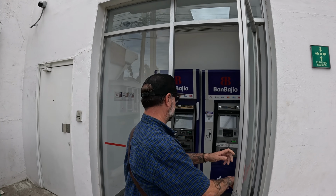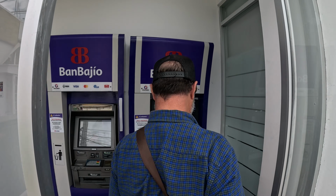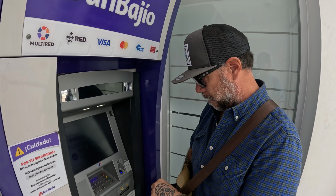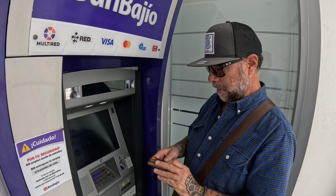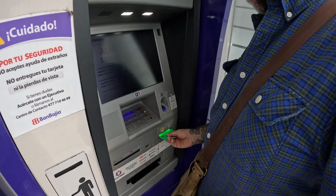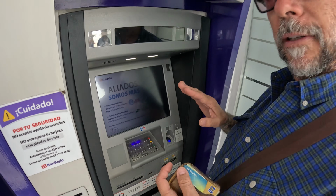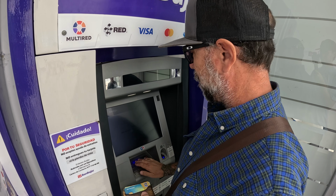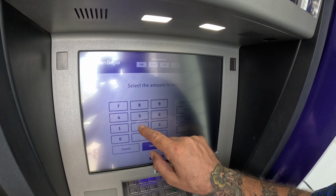Banco Bajío, and I did come here one time, and I can't remember the fee. I'm going to go in with the Dolar app here, which is again the best exchange rate you're going to get, if you have the Dolar app. I'll take out 2,000.